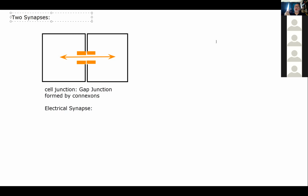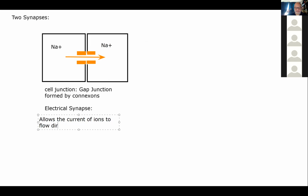Now, as you know, typically the propagation of an action potential comes from a large wave of sodium entering into the cell, and it produces an action potential. Well, if that action potential were able to flow through a gap junction to the next cell, then that action potential would basically spread from one cell to the next. And that's essentially what an electrical synapse does. It allows the current of ions to flow directly into the next cell.